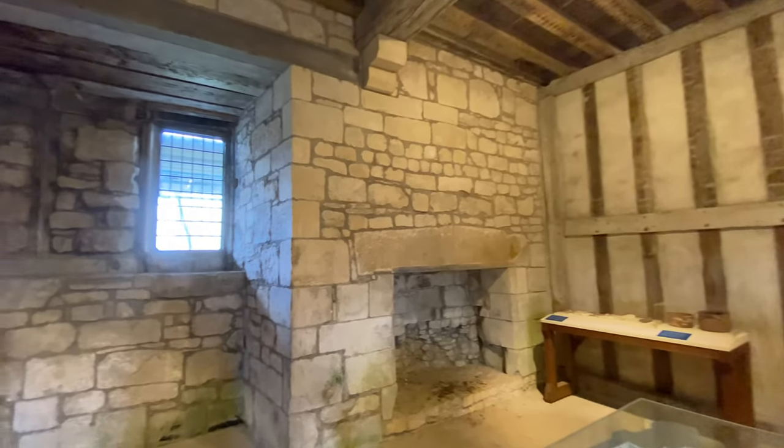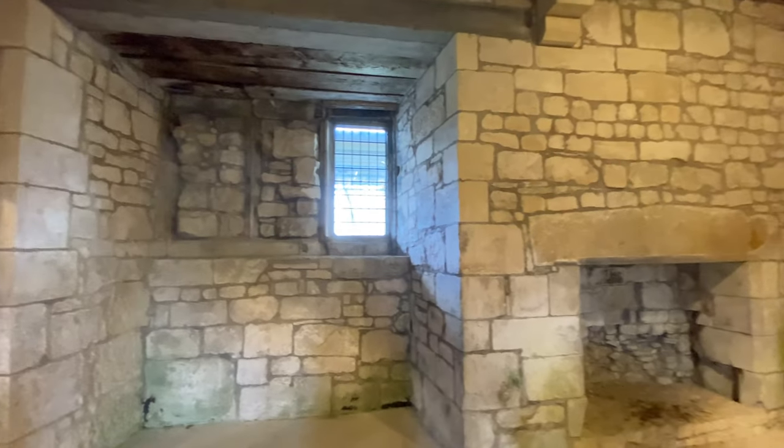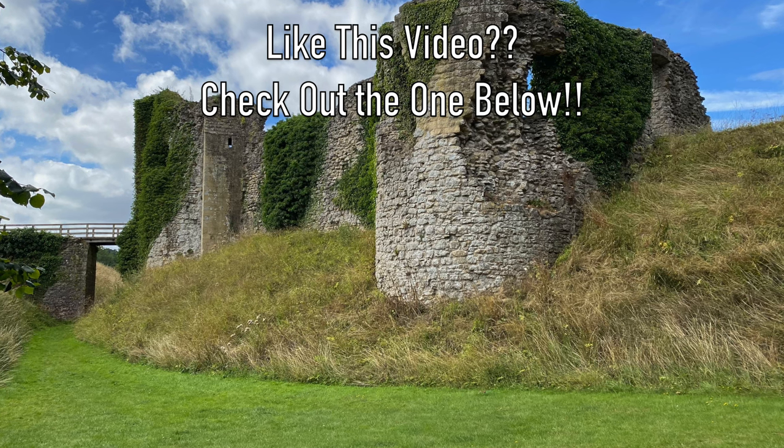The owners of Helmsley Castle are inextricably linked with Rievaulx Abbey, which is nearby.